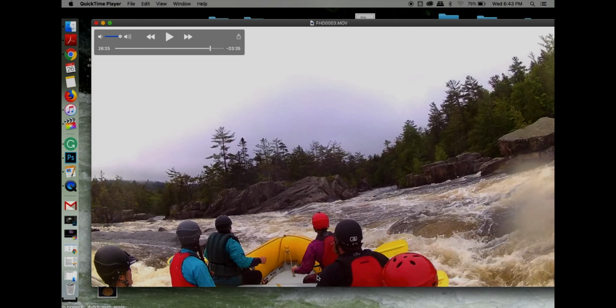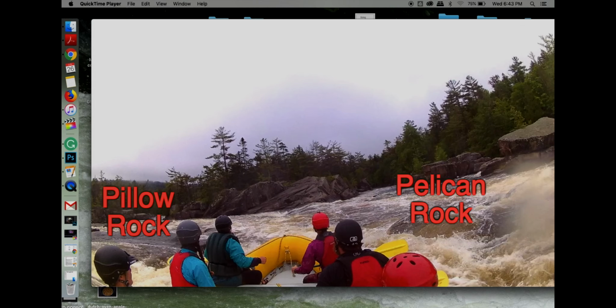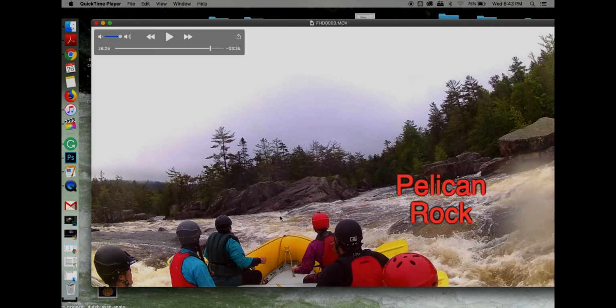So down here seems to be a crux point in the crib. How'd you come out of here? Because if you're over here, too close. Right. If you notice, I'm much closer to Pillow than I am to Pelican. I prefer to be on the Pillow side. The Pelican side gets kind of trashy over there and can punch your boat towards Pain in the Ass Rock.